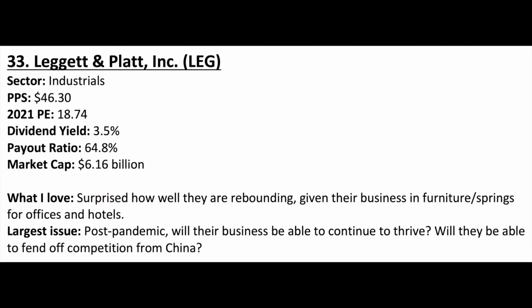Next one is Leggett & Platt, another industrial. This one has gone down my list over the years just because they're in bed springs and furniture for offices and hotels. And we all know with the pandemic, those aren't the best industries to be in right now. I am absolutely staggered and just excited to see this trading at a PE of 18. I'm surprised the PE isn't really bad. The fact that the PE is this good tells me the company's earning a lot of money despite these challenges out there. And dividend yield is good, 3.5%. And so I'm just surprised.